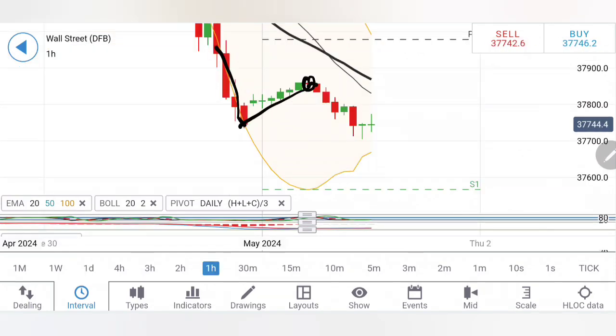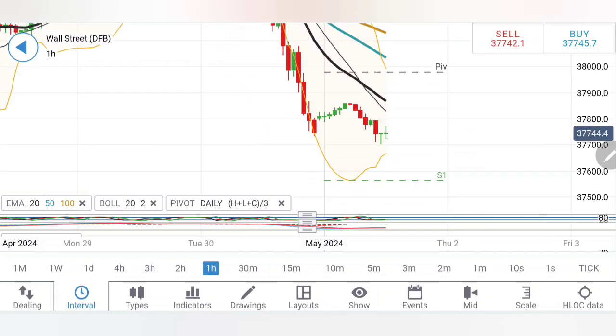Drop, retracement, reversal sign, then the drop. It is forming a good support at 37700, and yes, it is a good support.